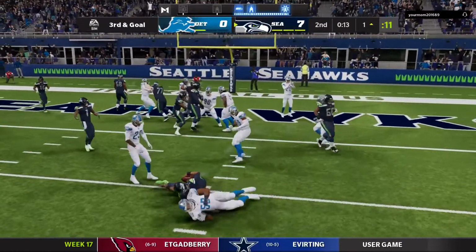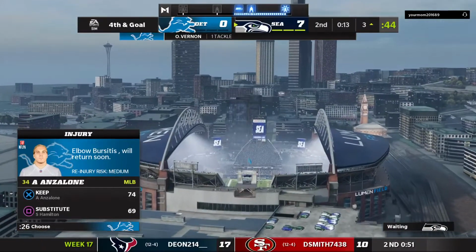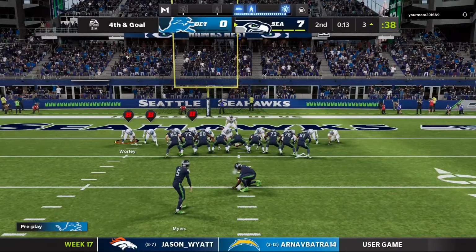Wilson, he's going to keep it. And that one going nowhere from the start as he's met in the backfield and goes backwards. The Lions quickly now going to use the last of their timeouts as they'll stop it with 13 seconds to play in half number 1.